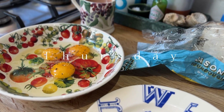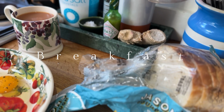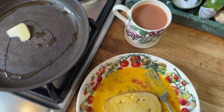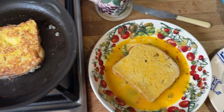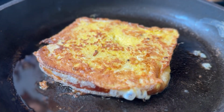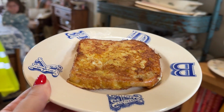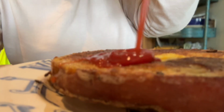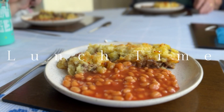Good morning. It is now Thursday and Sophia has requested eggy bread for breakfast. I wasn't sure how the Jason sourdough ciabatta loaf would do for eggy bread, but it was actually perfect. It absorbed it real nice and went nice and crispy. Sorry, I've got a little bit of a cold, but you won't know that in the video till Friday. But yes, we enjoyed that eggy bread and I squeezed so much tomato ketchup on top of mine.